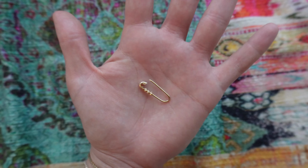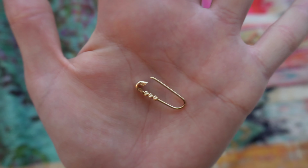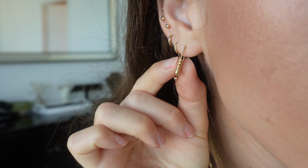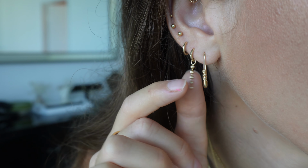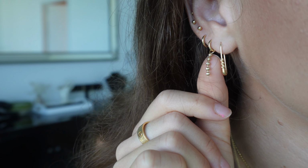The reason why I love this so much is the balls on there are diamond cut, and they match my ball chain necklace and my ball chain bracelet. So I just love the way they look together. And also, I'm getting up close here, but these are them in my ear, and if you see the ball chain right here, they also match these huggies with this little chain that I have hanging from them. So the diamond cut balls match, and I actually made these myself.